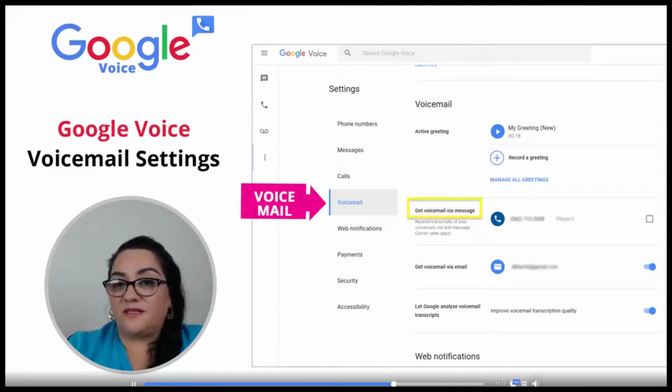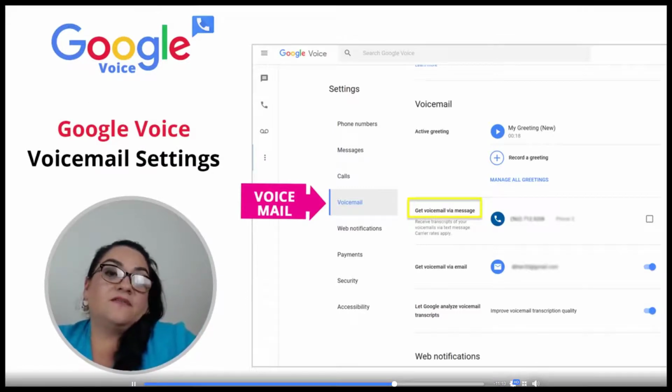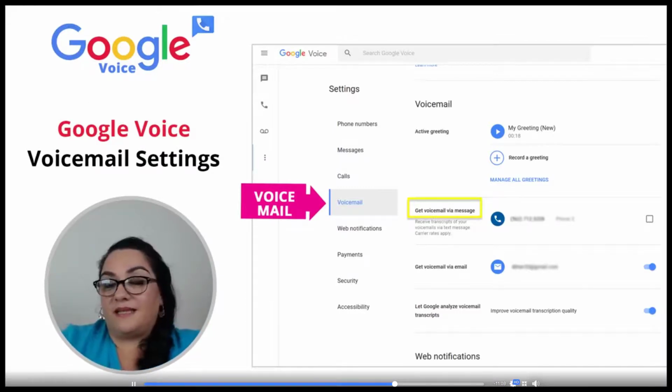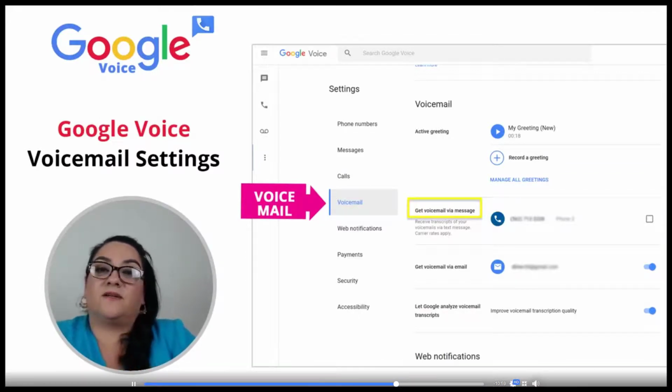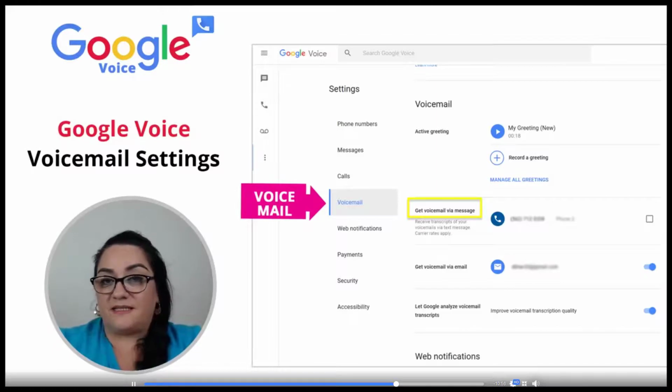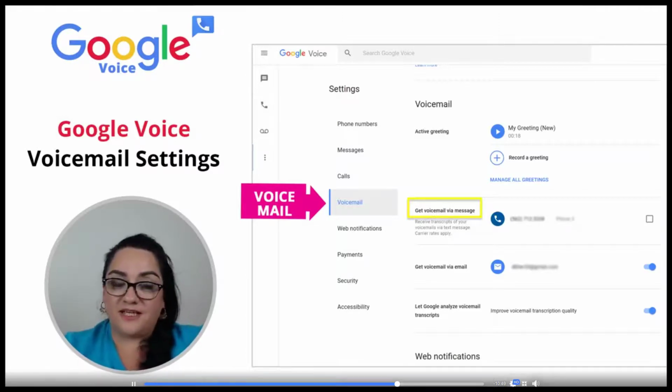And then we also have the get voicemail via message. So when a customer leaves a voice message, it'll automatically get sent to your, let's see, I think this will get sent to your mobile phone as a text, so you can read it. And that way you'll get the voice message instantly. You can see if it's important, if you need to make that phone call right away, or if it can wait for later.